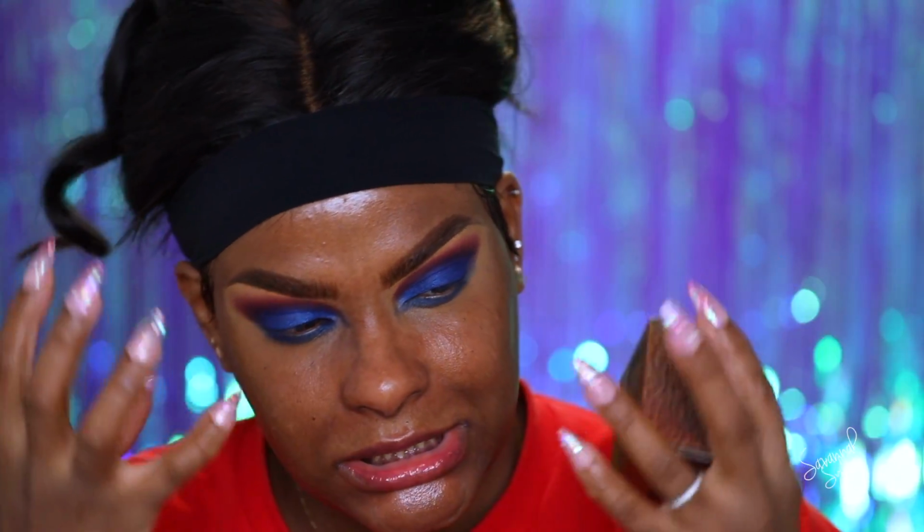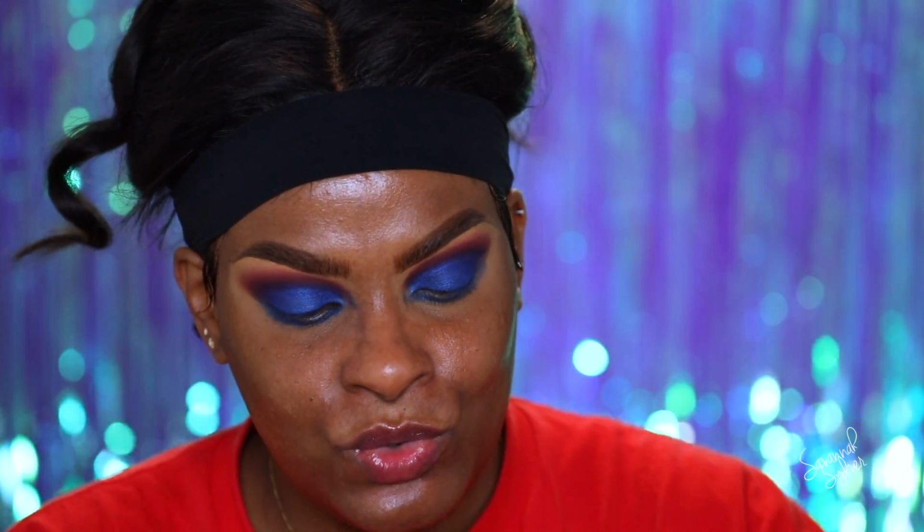Okay, so I want a little something more in the center of this blue to make it really pop. You see what I'm saying? It's kind of like it's a little dark right now. I want to brighten it up a little bit. So I'm gonna go into the new Melt.